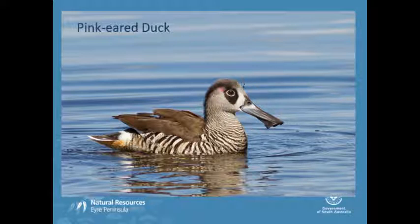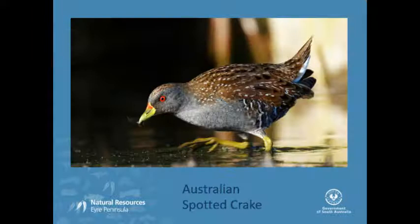Okay, this next one. This is the one that makes the spotless crake have its name. And this is the spotted crake, distinctive call. You hear that through wetlands. But again, tucked away in reed beds, don't see them out very often.